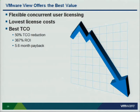Other vendors do offer concurrent user licensing, but only at the lowest level of their stack. Their higher-level, fully functional products require either a license for every device in your environment or a license for every user that could potentially ever access the system. So in our example, that'd be 10,000 users, or if you figure the average is usually about 1.5 devices per user, you'd need 15,000 licenses to cover all the devices.